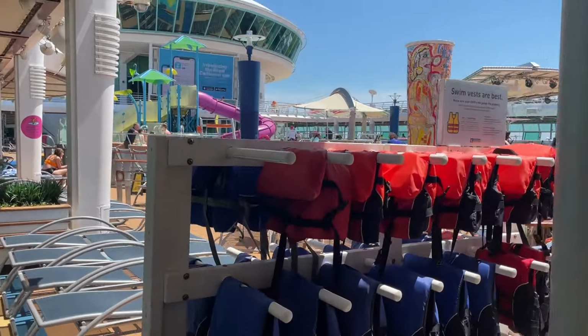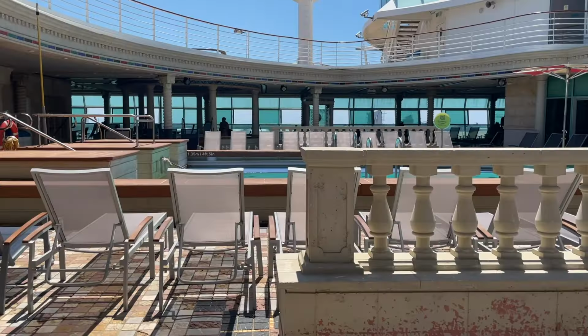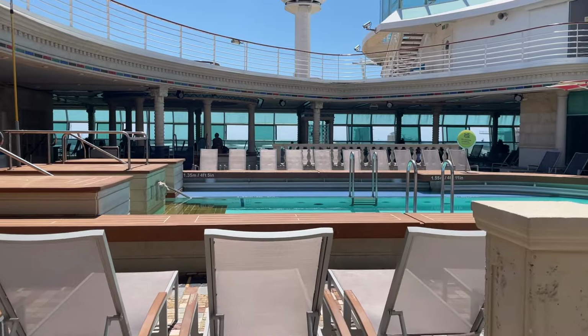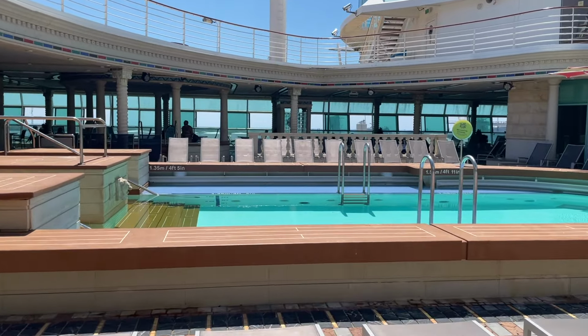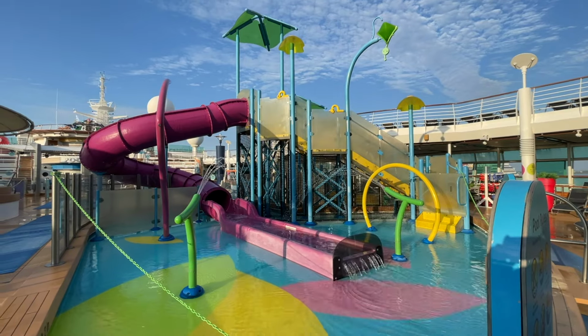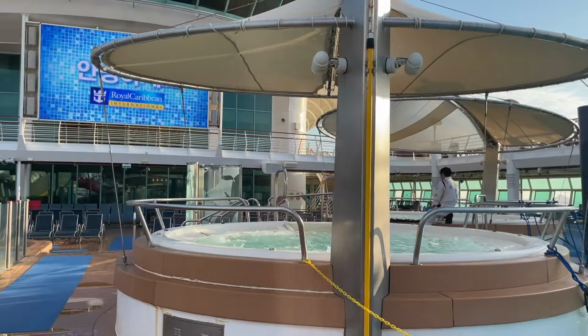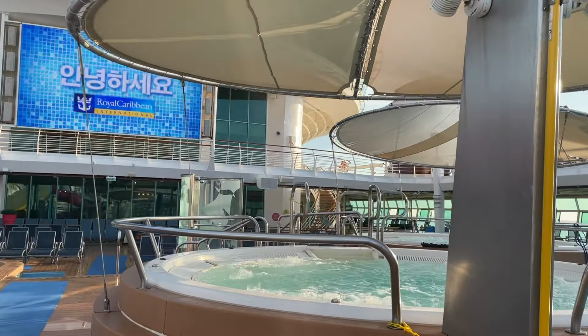There are 2 pools on the main deck. They always seem to be quite busy, but there's another pool in the solarium for over 18s, which was a lot quieter. There's a small area called Splashaway Bay for kids and an area for little ones that are not toilet trained. I liked the large jacuzzis out on the pool deck as they were covered.